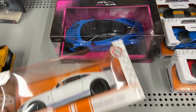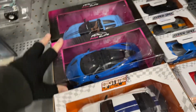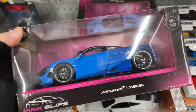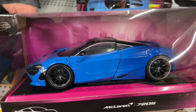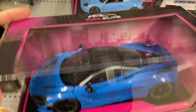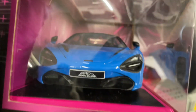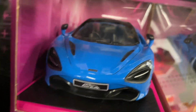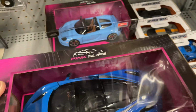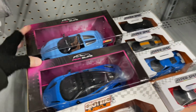And I do love their pink series, the pink slips, which are here. Nice McLaren 720S in a really beautiful blue color, man. Looks nice. Wow. Little glare here, but let me try it. There we go. That looks pretty nice. And then they got a Porsche back here, which looks really cool as well.